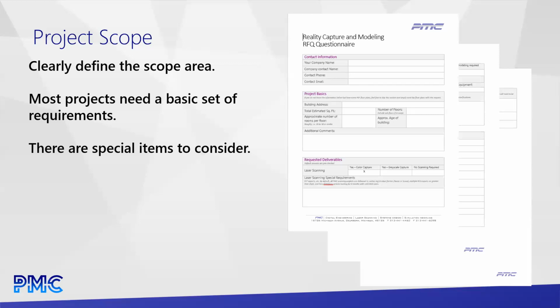Another one to consider is, does it include above drop ceiling scanning? And just so you know, when you add above drop ceilings to the scanning, it will at least double the cost per square foot. If you get a quote that isn't that, you got a problem. It should at least double the cost. But I know, especially if you're in the mechanical MEP business, this can be very, very important, right? And we know how to do this. We do it really well, but there's just no doubt, double, and in some cases more, the base cost per square foot will increase. So definitely something that needs to be discussed.